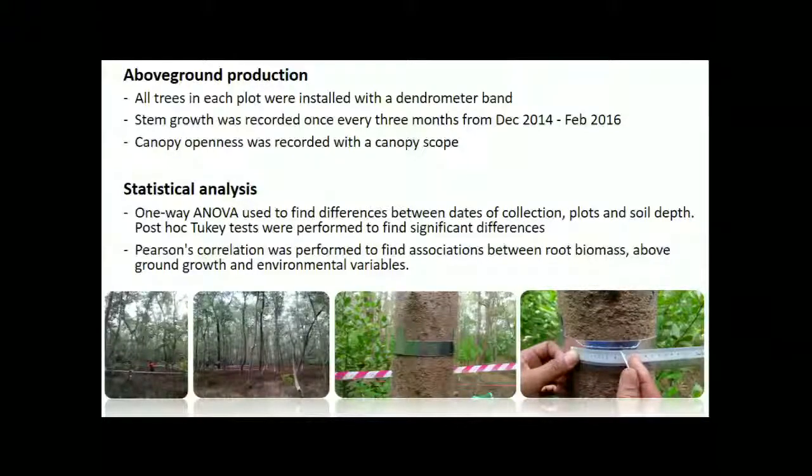For the statistical analysis, I used one-way ANOVA to find differences between dates of collection, plots, and soil depth, and post hoc Tukey tests were performed to find significant differences. And Pearson correlation was performed to find association between root biomass, above ground growth, and environmental variables.